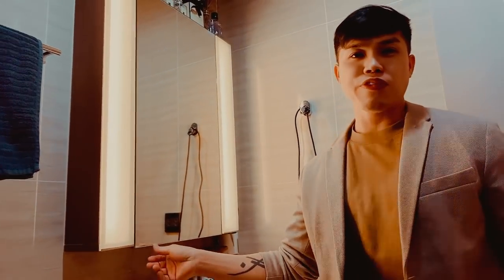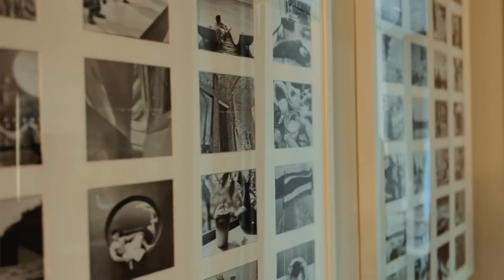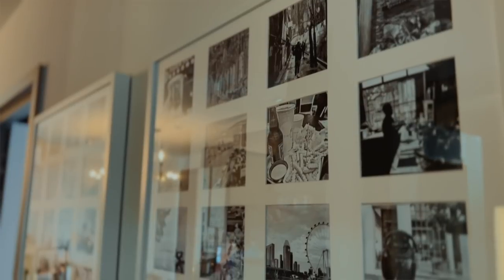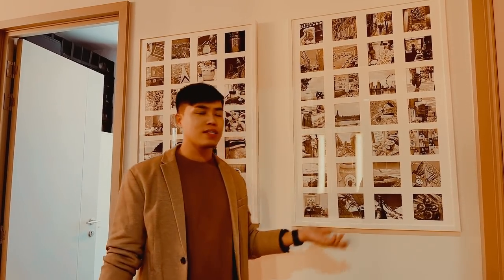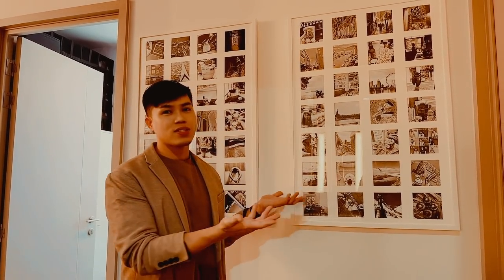Okay, now let's move here. So this is our gallery wall. It's a collection of our memories from our travels, our life. It's actually a conversation piece. So if you have a guest, you can just look at the picture and we can tell the stories behind it.